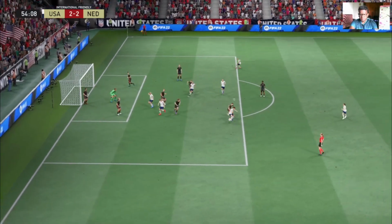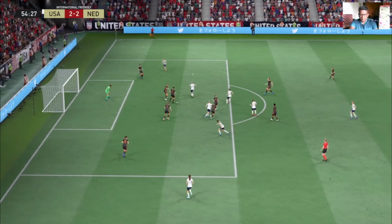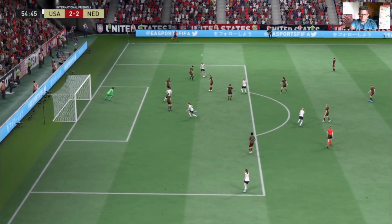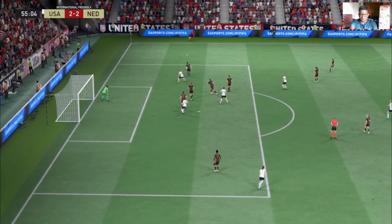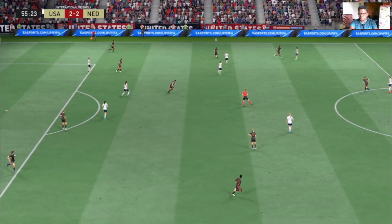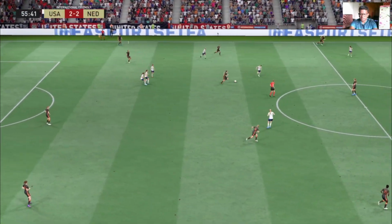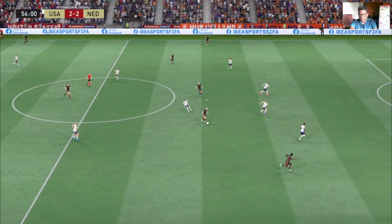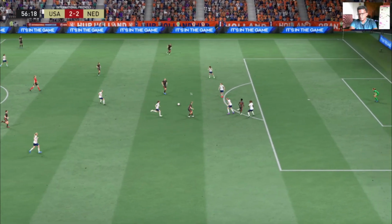So the corner played into the box. Will they make it count? Promising possession, this. Cuts it back. Clean challenge. Could be a chance to break here. Still passing it around with authority.